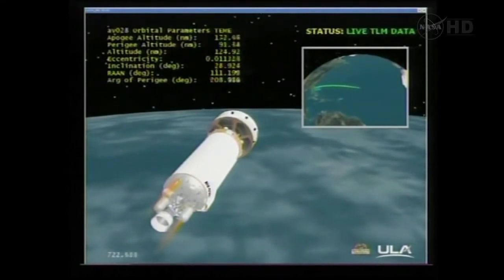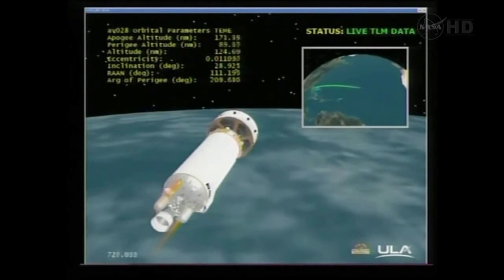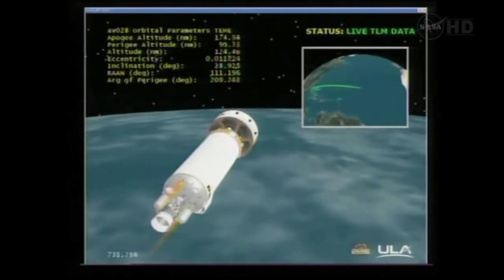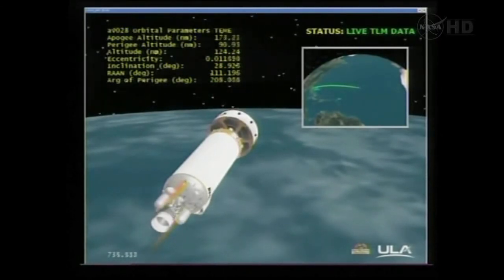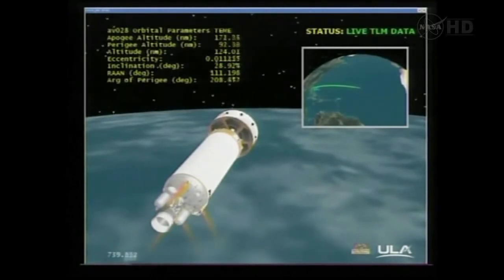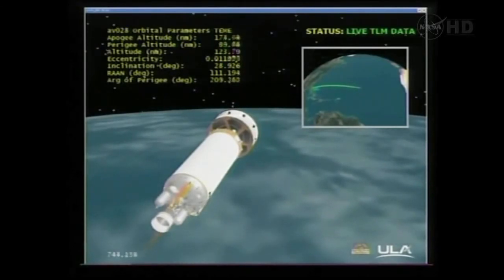Taking a quick look, tank pressures are right as expected. Helium storage bottle pressures over 3,000 psi, looking good. Main battery voltage looks good. And we've achieved our 1.5 degree per second roll rate for our PTC roll.